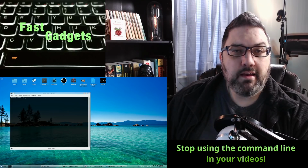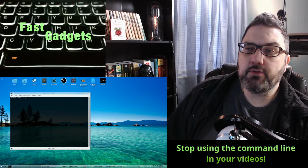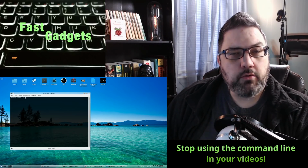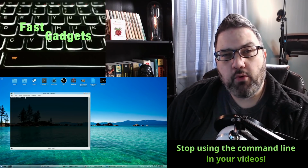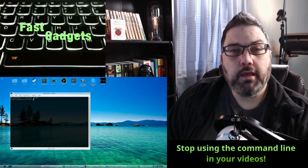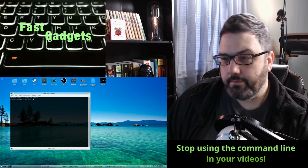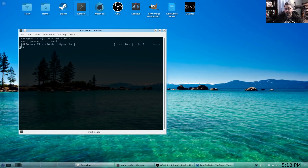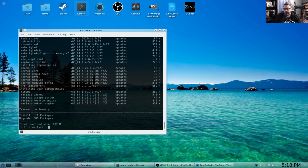Now, in a recent video I posted, I did an update using DNF, which is a command line tool that you use to update your computer. It's pretty straightforward. All you have to do is type in sudo dnf update and press enter. It'll ask you for your password, and you type in your password. And it's going to go out and check to see how many updates are out there. And you can see we have 892 megabytes of updates.